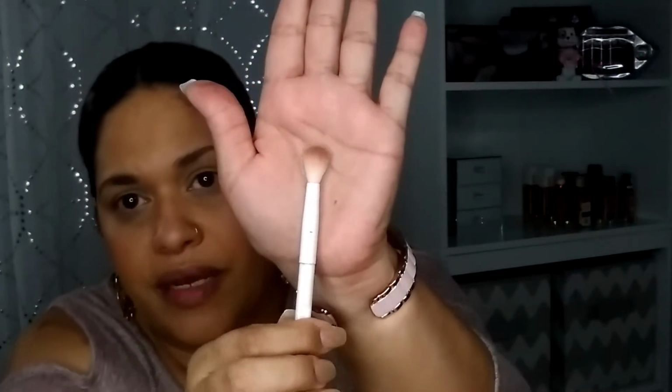Keeping the palette in my hand, I'm going to use this brush right here. This is from Wet n Wild, and this brush costs $1. You could find a brush just like this for $1 that is the same brand as this one, and this was $1. So I'm using 3 brushes today. I'm trying to keep this very minimal, and this is thanks to my coworker, Miss Rosa.